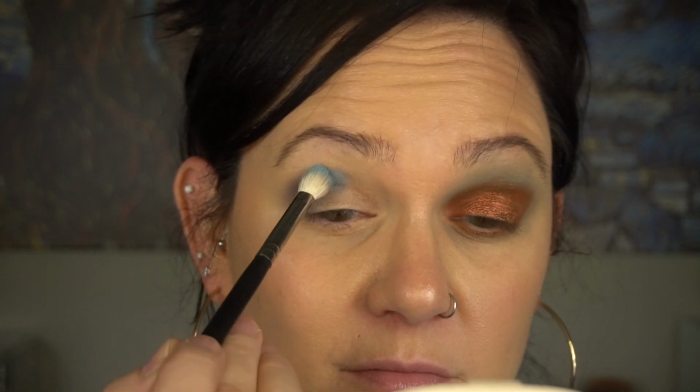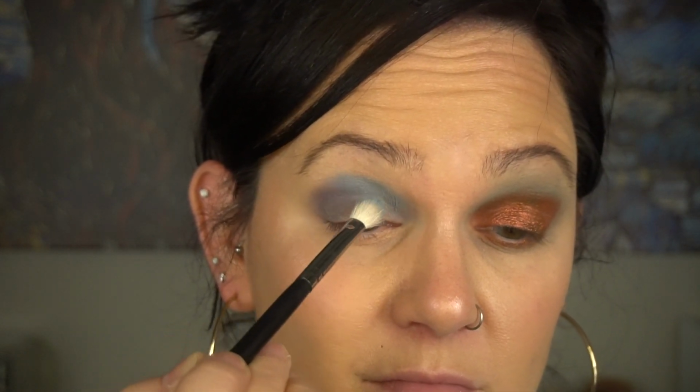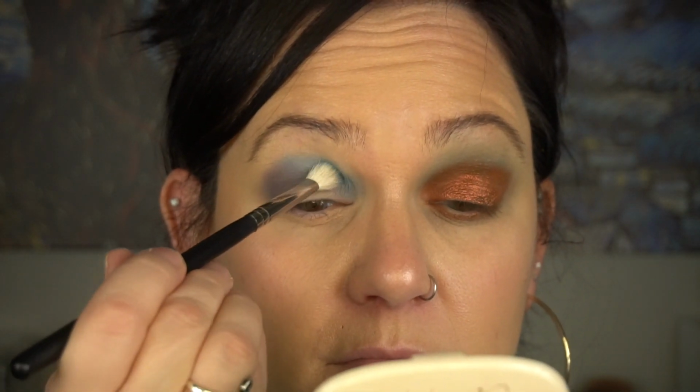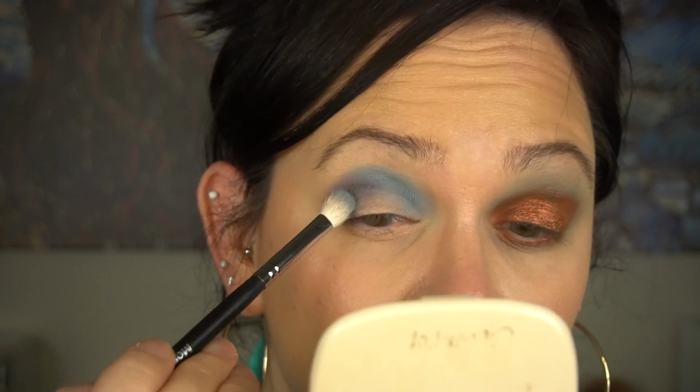So I'm going to clean that brush off, and then I'm going to go in with Dead End up here. It's like this pale blue. It's like a pale grayish blue. I'll put it on like that. And pick up a little bit more of that prior purplish color. I actually like how they applied right there in the center. That went on really nice.